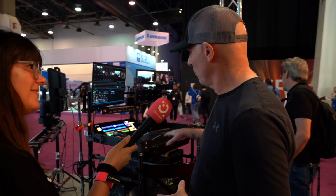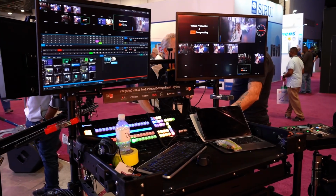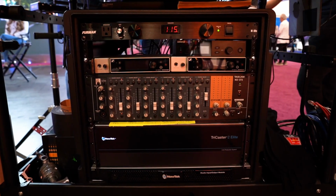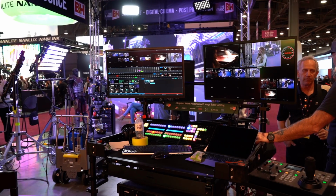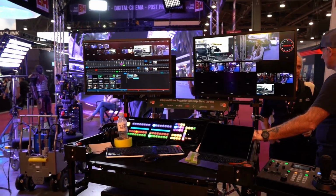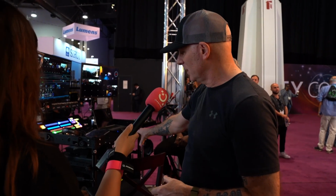If we wanted to look at some specific hardware, over here we're running microphone kits from Sennheiser, video switching from NewTek with their TriCaster, the TC2 system. Our monitors are provided by LG. We're running a combined environment of traditional SDI, so baseband video, as well as network-based IP video over an NDI system. So that's all tied together in this cart.